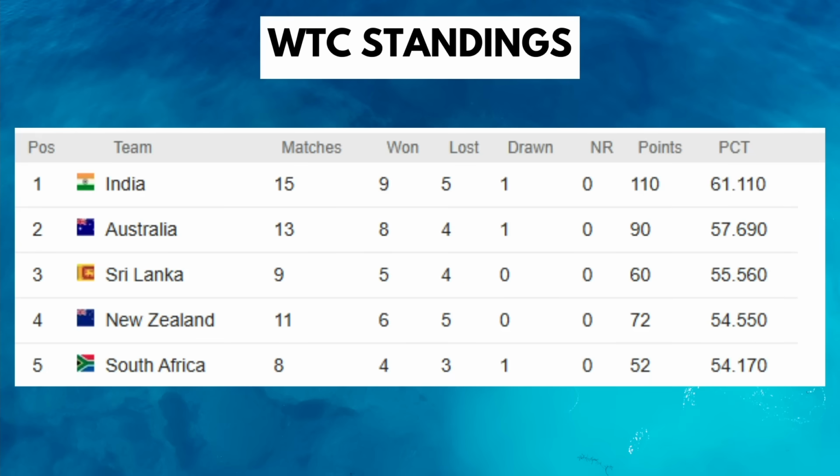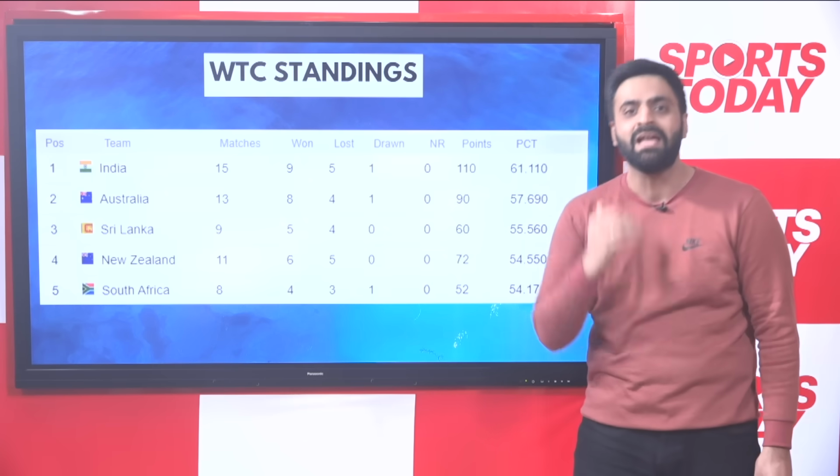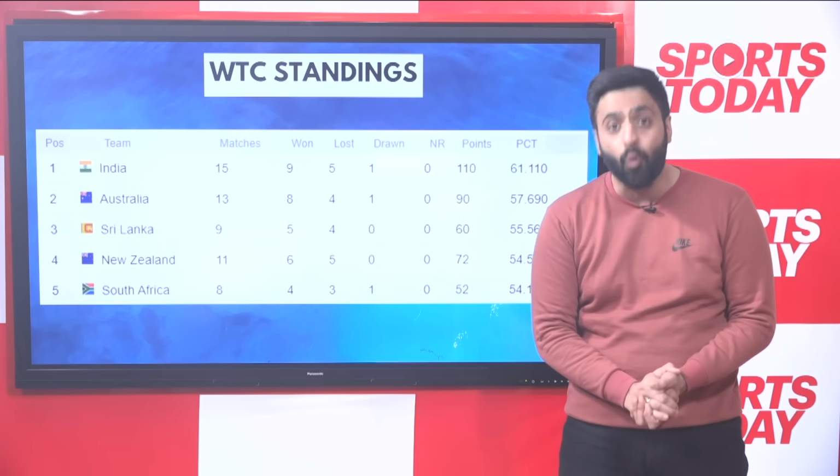And what is the total number of points that India have contested? That's going to be 15 into 12, which is 180. And how do we calculate PCT here? It's going to be 110 divided by 180 into 100, which comes out to be 61.110.